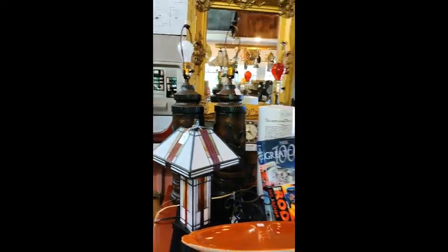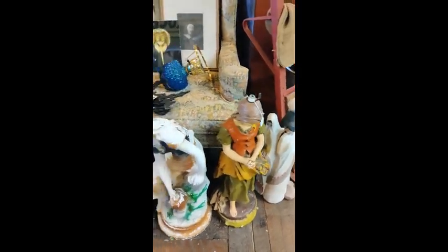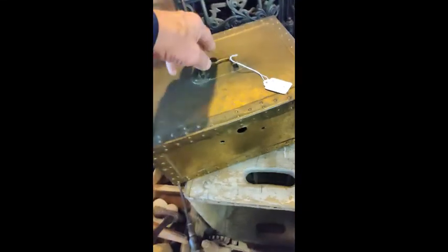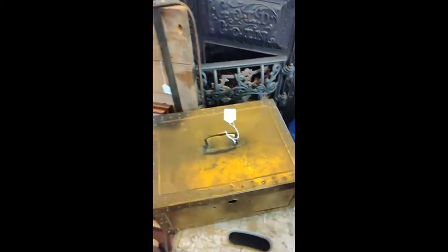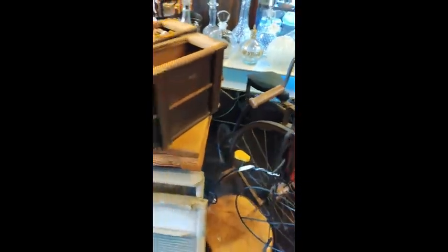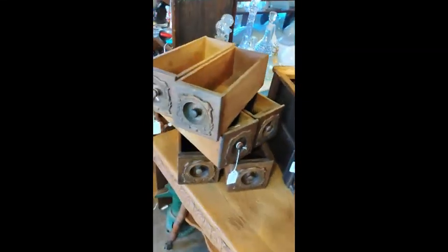More lamps. Imagine that. Some cool little statues. Really wild tin box. Somebody popped the lock off. But it's in there. Penny farthing. Thing stands about 3 foot tall. I'm guessing it's for kids. Good guess, huh? Yeah. Sewing machine boxes that we had to take apart. They were trashed.